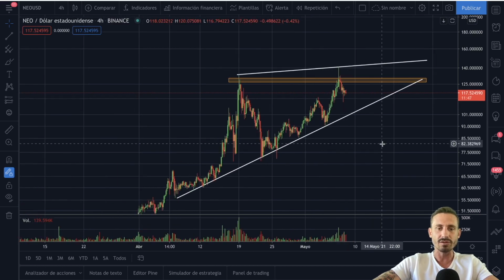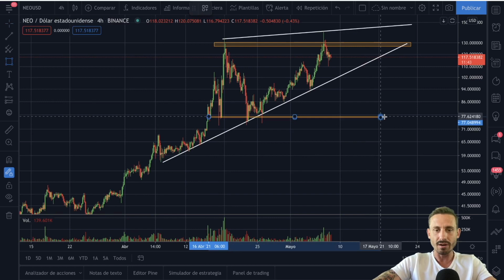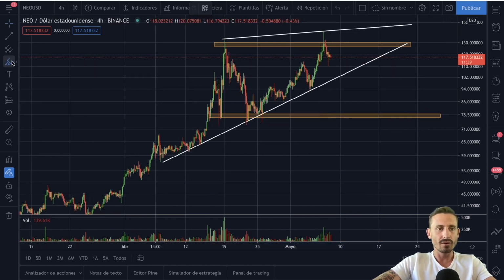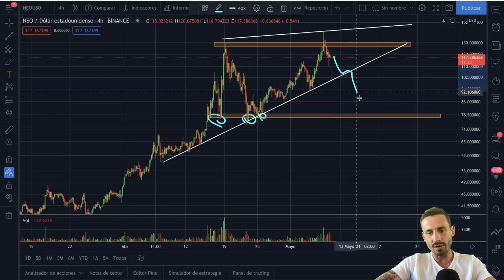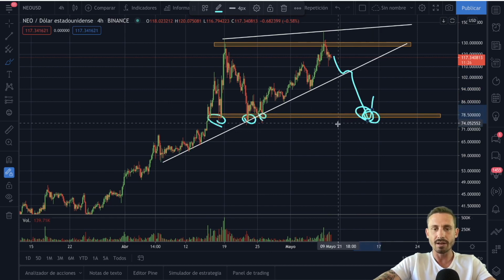If we break to the downside, guys, I think the next major support level would be this one right over here, where we have had a couple of attempts for NEO. This is about the $77, $78 range. If we do break out from this support level, we might have a quick crash down here.